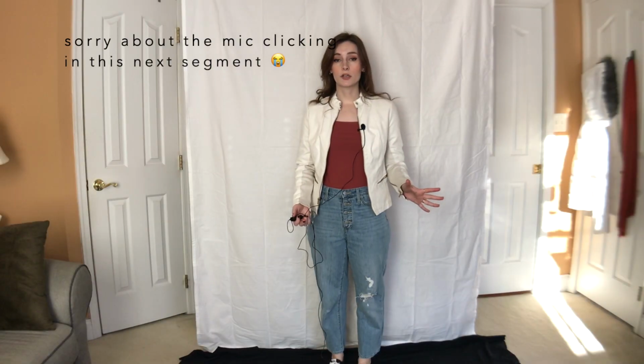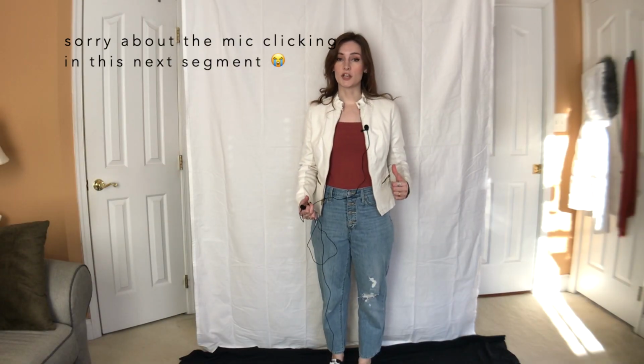And the last item I'm looking at today is this white leather jacket. I was planning to sell this, but I do want to try wearing it one more time. I don't know, I like it. There's something I like about it, I just haven't been able to figure out how to wear it.